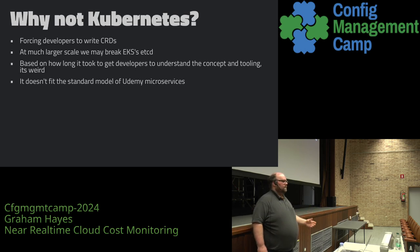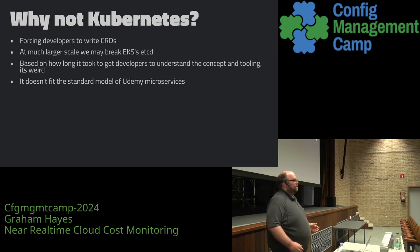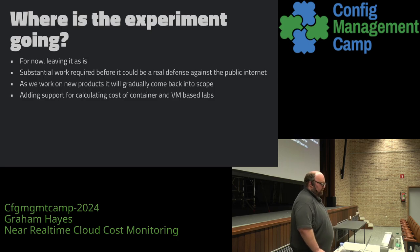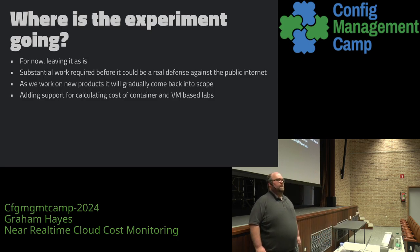We're gRPC and Kafka with Kotlin microservices. That's how everyone else works. So being the one unique microservice is probably not a good idea. So it'll be a trade-off as we go down the line. For now, we're just leaving it as is.